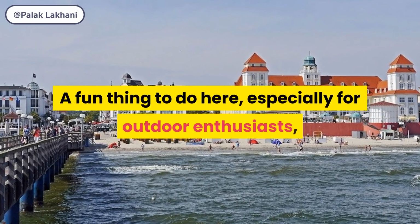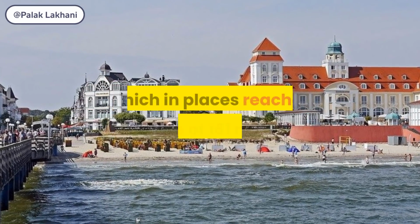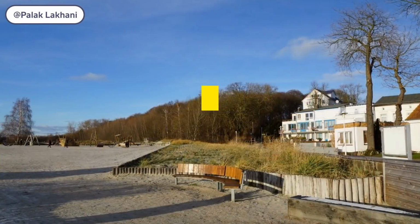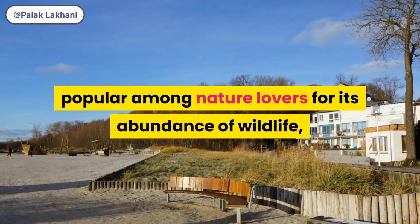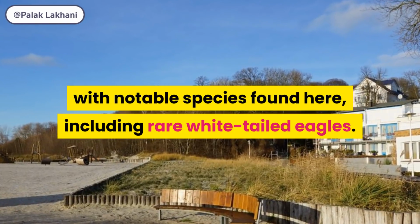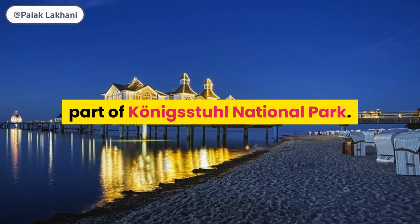A fun thing to do here, especially for outdoor enthusiasts, is to pay a visit to the Jasmine Peninsula, which in places reaches heights of 161 meters. Here, you'll find Jasmine National Park, popular among nature lovers for its abundance of wildlife, with notable species found here, including rare white-tailed eagles. Another draw are the island's beautiful Stubnitz beech forests, part of Königssee National Park.